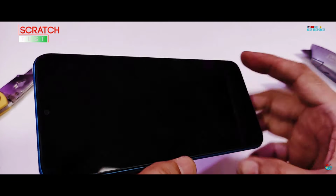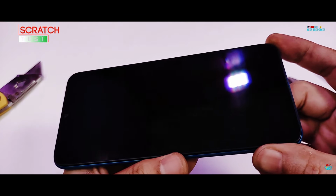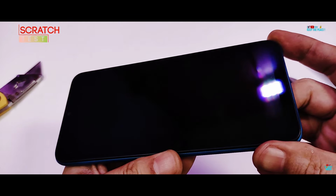True to Mi's excellent track record, the Poco C3 passes the scratch test even though it has Panda Glass Protection instead of genuine Corning glass protection.